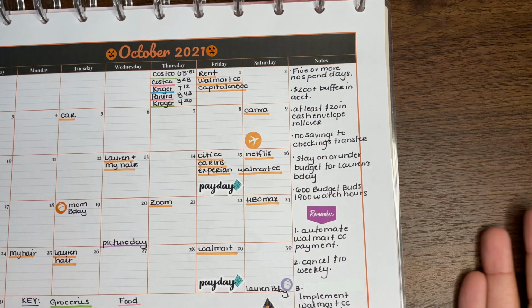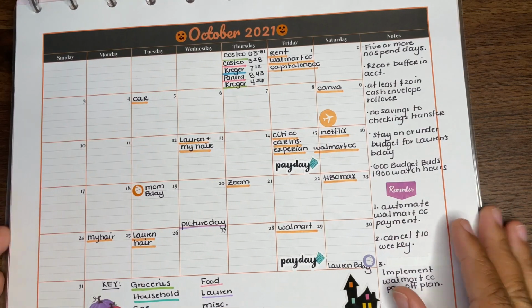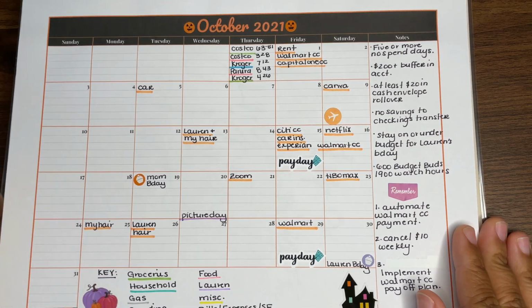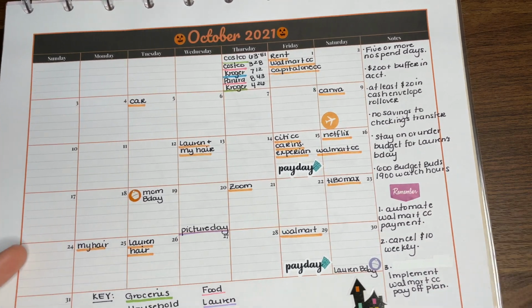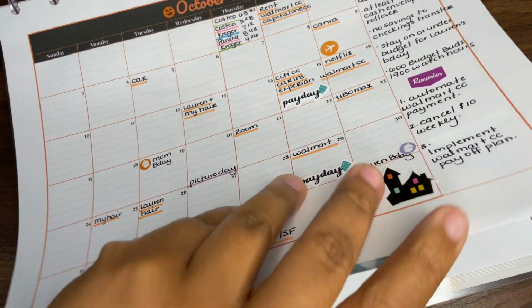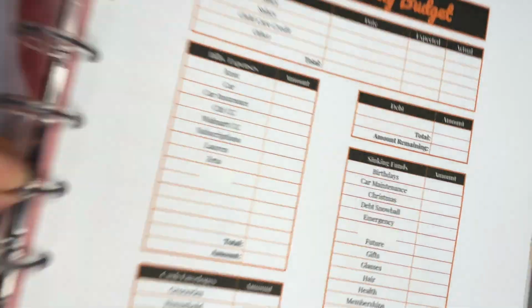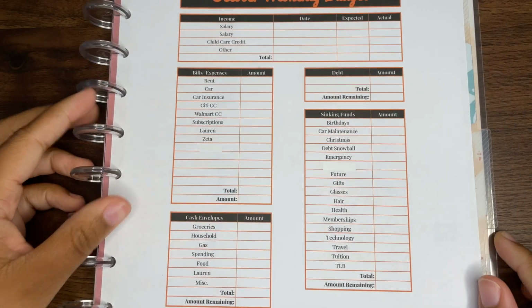And then these are just some reminders that I have. And so this is my calendar spread. This is what I will be updating throughout the month as I make purchases and other things that come up budget-wise. So let's just get now to that monthly spread. Well, the monthly breakdown.